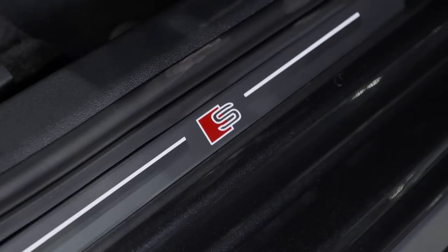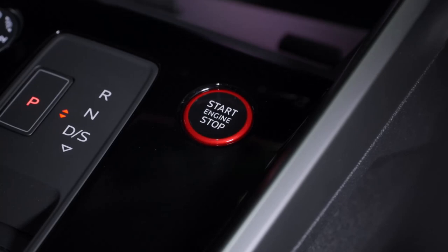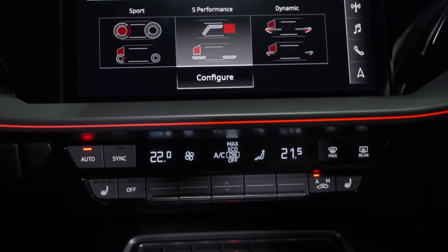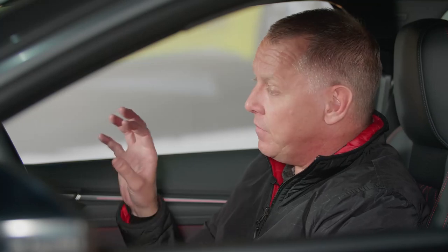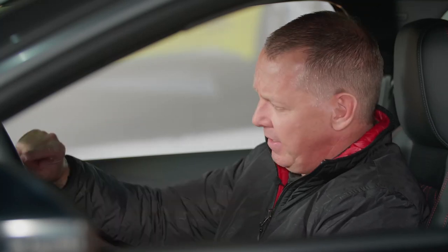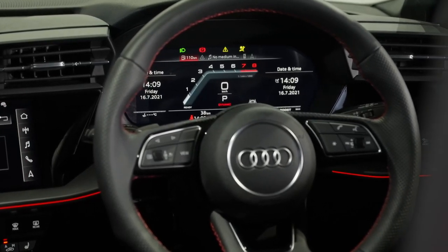The pedals themselves have aluminium details. Of course, there's S detailing inside the dorsal, a red ring around the starter button, two-zone climate control is standard, and then something really special. If you look at the virtual cockpit, that display has something that says S Performance, and you'll see it has a certain way that it's designed, and that actually goes back to that original Quattro from the 1980s.